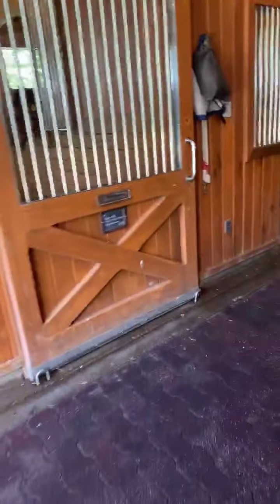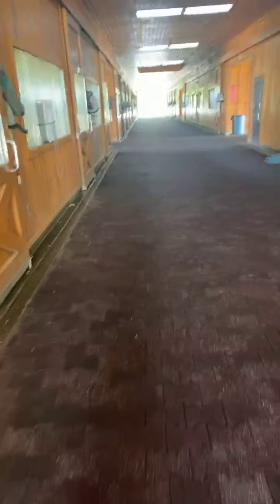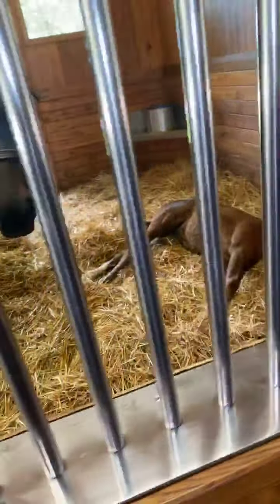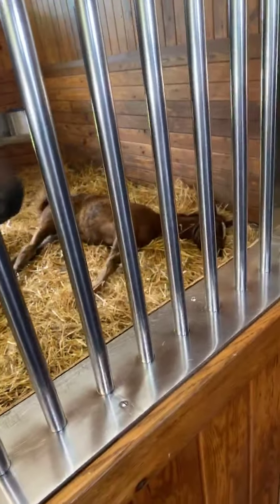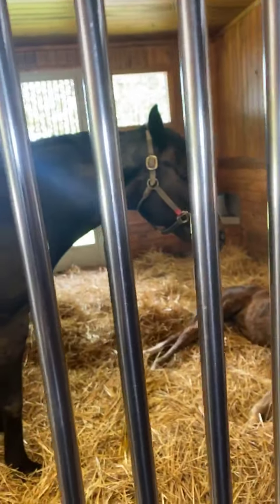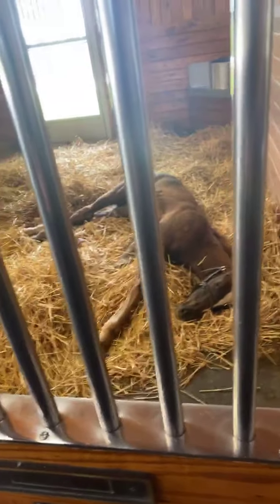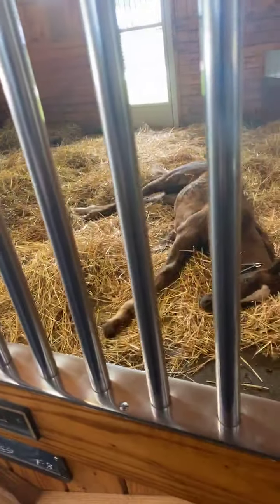So we have about 80 foals a year. And this year we have 81. We've got a few more colts than fillies, which is just fine by us. And the foaling season, of course, runs January through May. All of these foals were born around the same time. So they were each born around March and April. This is a Ghostzapper filly out of Bella Dorado.